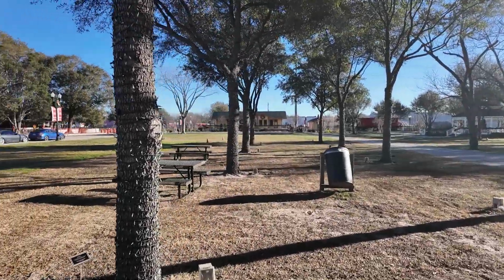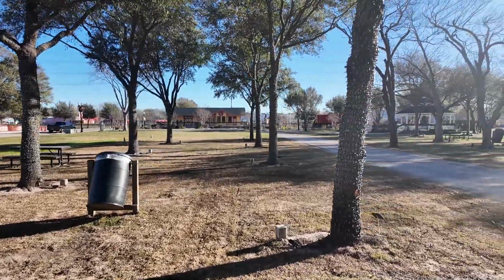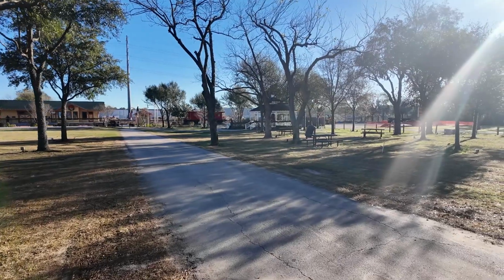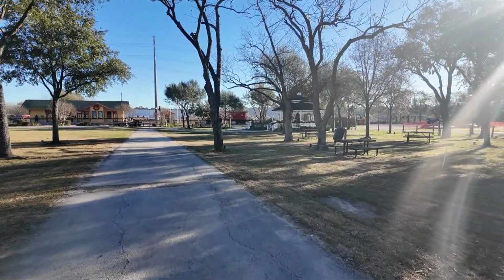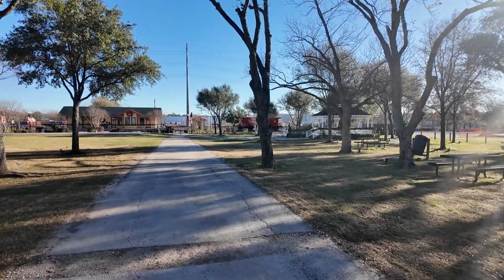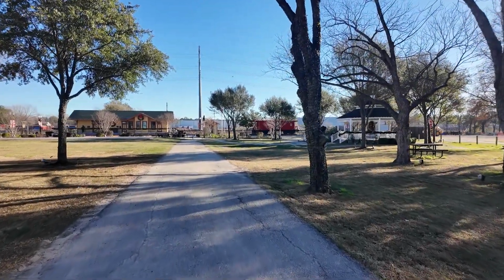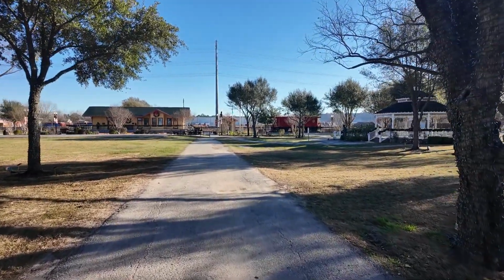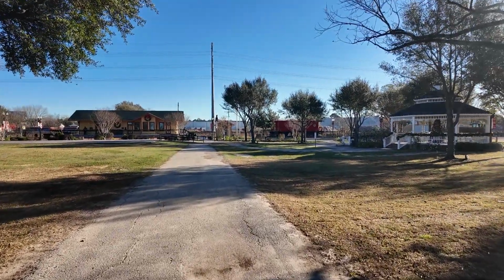All right, let's look over this way so we can get the sound out of the view. But just absolutely pleasant. Just listen to the birds. I'm gonna not talk for a few moments. Absolutely charming, I have to say.